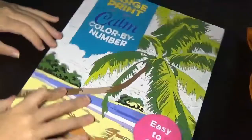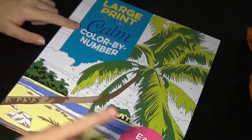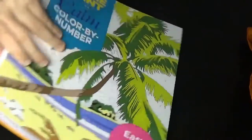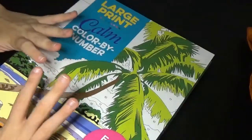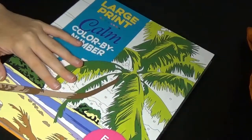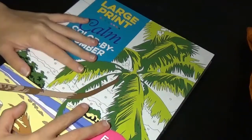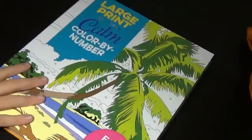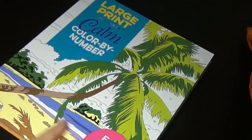And then I think I have just one more color by number book. And I just bought it. It's a recent book. This is Large Print Calm Color by Number, Easy to See, by Thunder Bay Press. There is no artist. Again, this book seems to be comprised of images that are apparently stock images. A couple of the images from this book are in this one. I think I counted maybe 5.